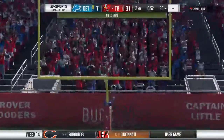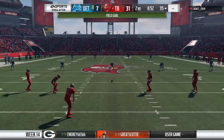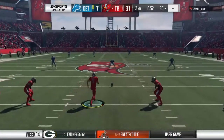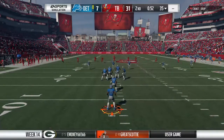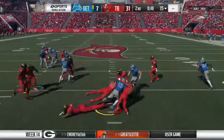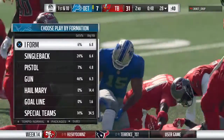And the 10-year vet knocks it through the goalpost, and that will extend their lead even further. So after the pick, they can't capitalize for 6, but they do get 3. And I know in this situation, most of us wanted to focus on the offense. You know what side of the ball I played on. Let's give that defense a lot of credit, taking over in a sudden change situation and shutting them down.